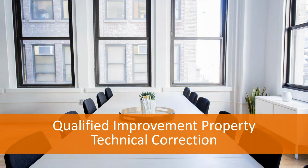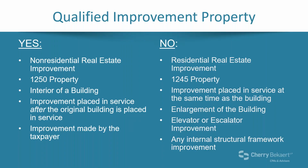There are many considerations for taxpayers at this juncture. The first is, how do we identify the QIP assets? And the second is, how do we correct previously placed in service assets? First, let's discuss the question of identification. Basically, the definition of QIP will encompass most of what you need to know in order to determine if you have QIP or not. But of course, as we know, the devil is in the details. So let's talk about the specifics and the ins and outs in this definition.